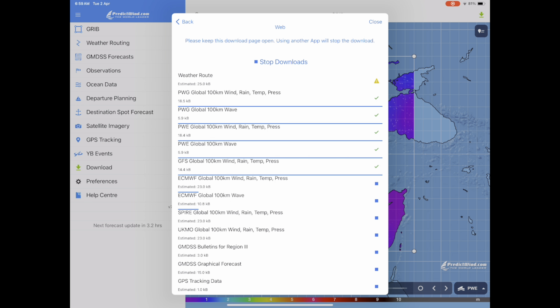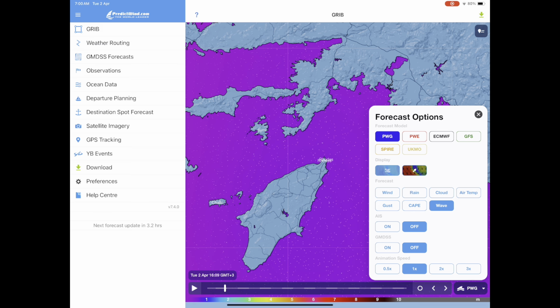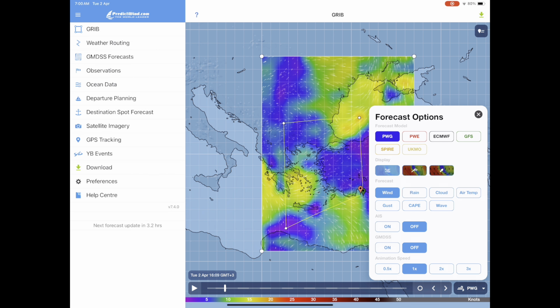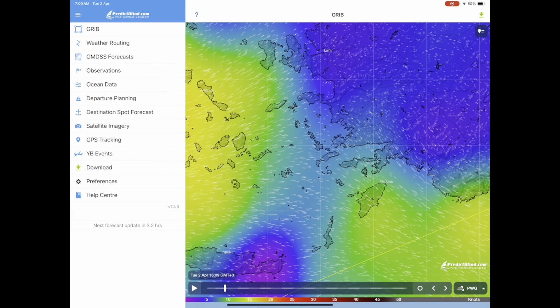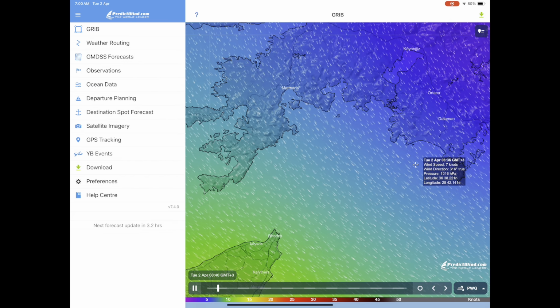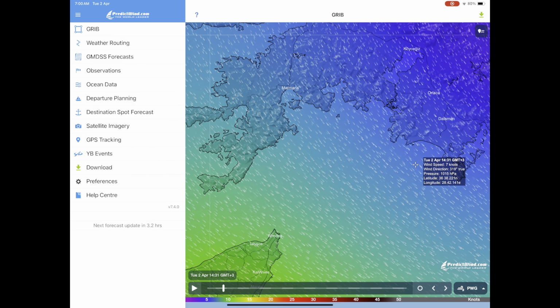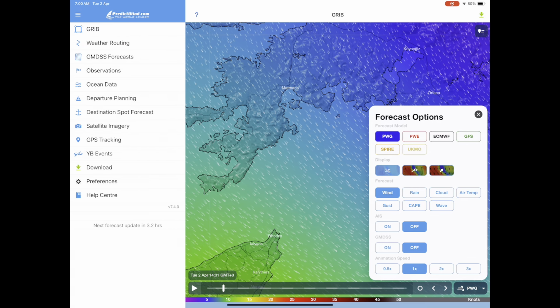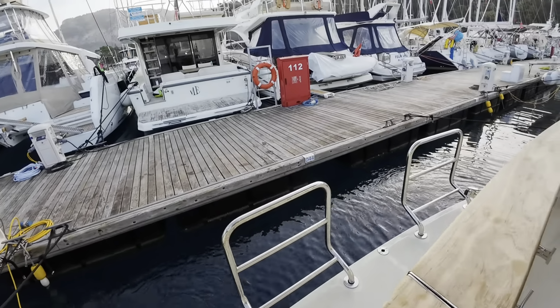And into PredictWind, got to download all the GRIBs, get all the data, and that's what we want to see. That is the waves or the swells, and purple is just fantastic. No problems there, just 300 mil. And across to wind, and we'll zoom in there, have a bit of a look at that, get in nice and close, and we can just push the record button, and it starts playing from the current time right through to when we get in Marmaris, and you can see there about 7 to 10 knots.